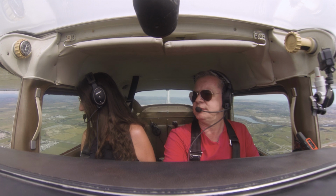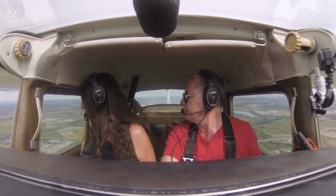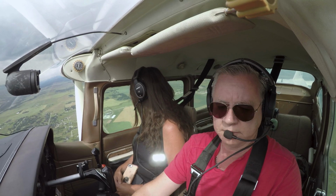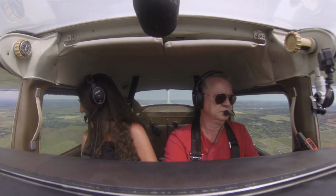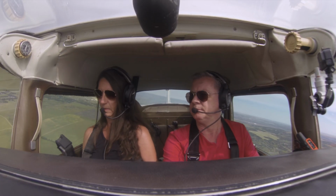Springbank Tower, Gulf X-ray Zulu Sierra is on late downwind, in a turn base, or do you want to call that? X-ray Zulu Sierra, descend now. I'll call your base turn. Descending now and waiting for the base call. X-ray Zulu Sierra, turn base. Turning base, X-ray Zulu Sierra.